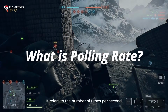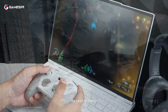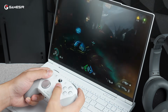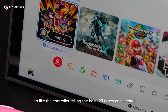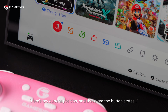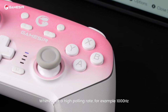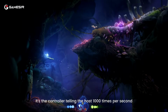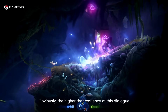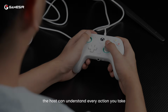What is polling rate? It refers to the number of times per second a controller sends data to the host. Its unit is hertz. At a low polling rate, for example 125 hertz, it's like the controller telling the host 125 times per second, here's my current position, and these are the button states. Whereas at a high polling rate, for example 1000 hertz, it's the controller telling the host 1000 times per second. Obviously, the higher the frequency of this dialogue, the more promptly and precisely the host can understand every action you take.